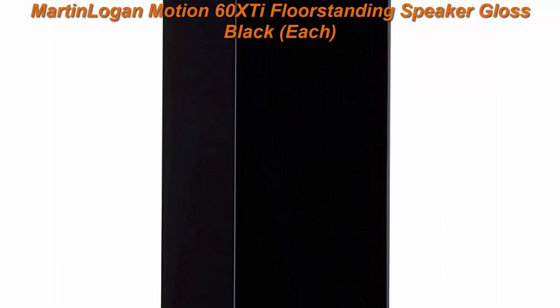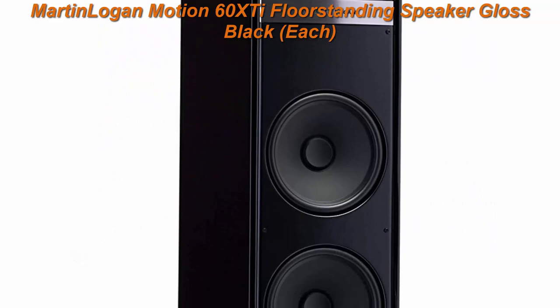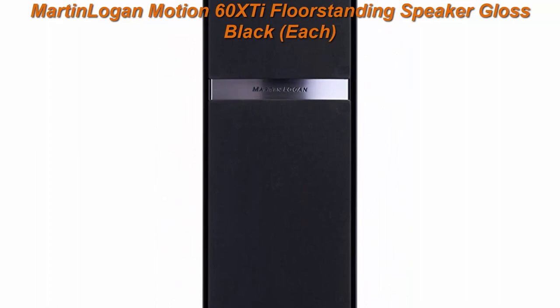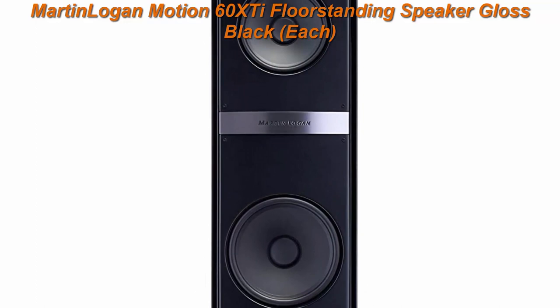inches, 16.5 centimeters, aluminum cone with cast polymer basket, sealed chamber format, rigid structure dust cap to reduce cone breakup modes, low frequency transducer, 8 inches, 20.3 centimeters, aluminum cone with cast aluminum basket, non-resonant asymmetrical chamber format, rigid structure dust cap to reduce cone breakup modes.